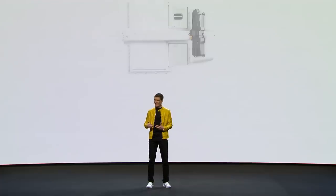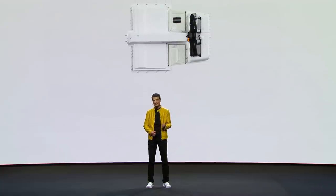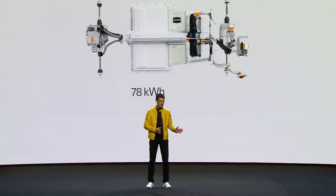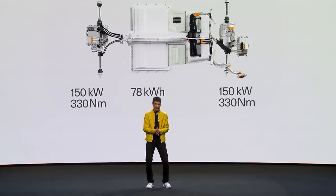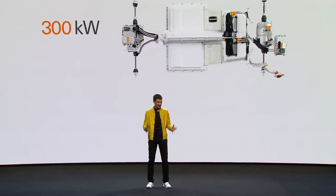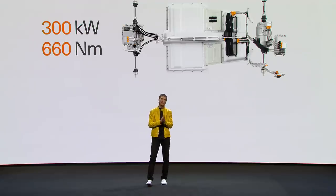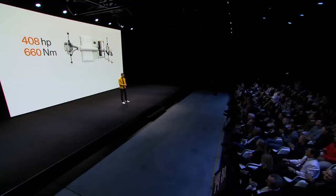Now let us take a look at the complete drivetrain and the figures. Here is a long-range battery with a 78 kilowatt-hours capacity. And then there's the electric motor in the front and the electric motor in the rear, each 150 kilowatt and 330 newton meters. Let's do the math. It is a total of 300 kilowatt power and 660 newton meters of torque. 408 horsepower in a Polestar 2. How awesome is that?